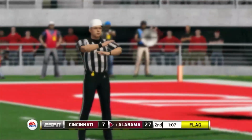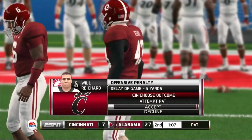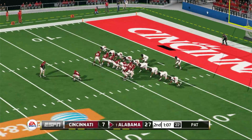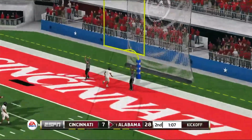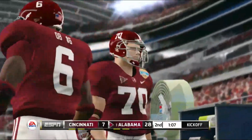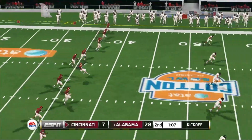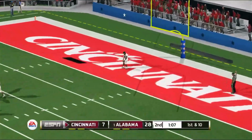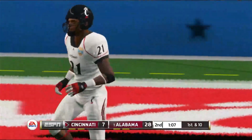Penalty markers down. They took too much time. Delay of game, offense. And he tacks on the extra point. The kicker looks like he's ready to kick this one off. And he got all of this one. Great kick. And it goes into the end zone, down for a touchback.